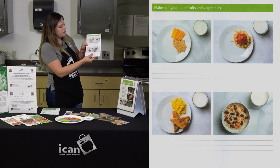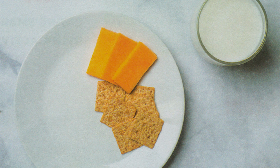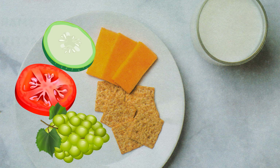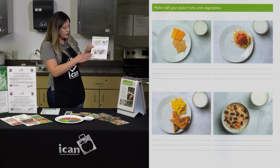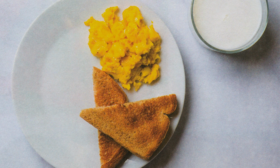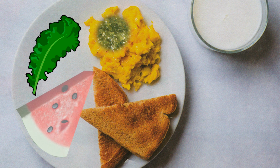For the first example here, we have cheese and crackers and a glass of milk. Now we could maybe add in some slices of tomatoes or cucumbers. Then we could add in a fruit such as grapes. Down here for our scrambled egg with toast and a glass of milk, we could add in maybe some spinach or some salsa to the scrambled egg. Then maybe serve a slice of watermelon on the side or as part of that breakfast.